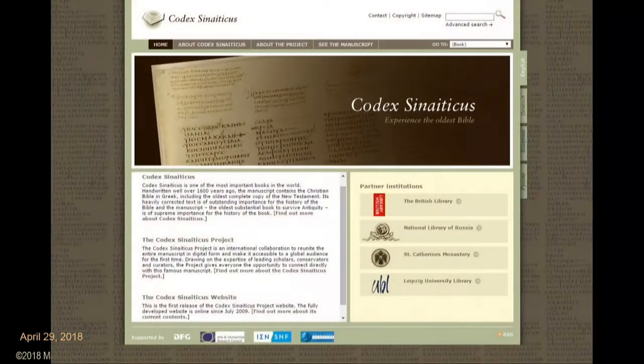So here's the online page. If you go and look at it, there's the Codex Sinaiticus. And it's really fascinating to look at, because what they did was they not only processed the pages they have in the British Library, they processed the pages that are from the same codex that are spread around the world. Like, remember those original 43 leaves that he took out of the basket and brought home? Those are in Leipzig, but they're still part of the codex.